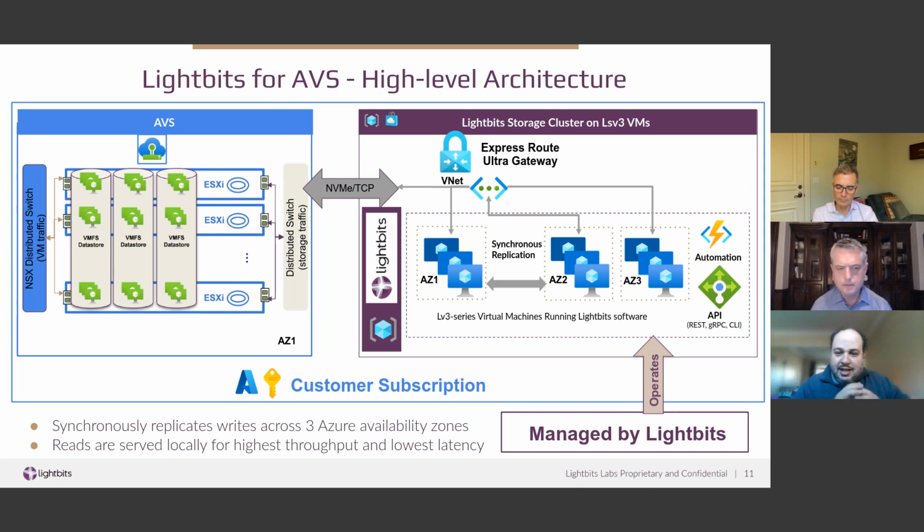So any piece of information that you write from your AVS side will get to Lightbits, and Lightbits will keep it replicated 2 times, 3 times based on your resiliency requirements in different availability zones. So if one of the availability zones goes down, you still have access to your data. And this is a very, very important feature because it's not something that you can easily get from the storage alternatives that we were discussing before.